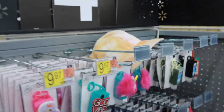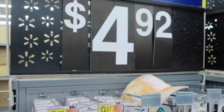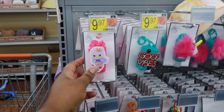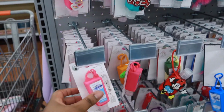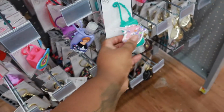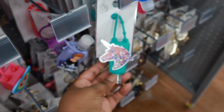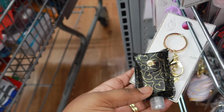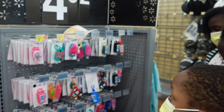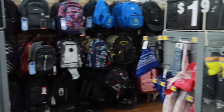They have hand sanitizer for $4.92, and some $9, $10. I'm like, you go to the Dollar Tree, get you some hand sanitizer, baby. But they're cute though. The unicorn. And I like these little pouches, especially these right here. They're cute, but for $5, nah. That's why it's full now. I need to see if they got some more masks for y'all for school while we're over here.